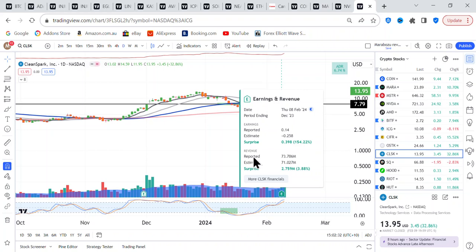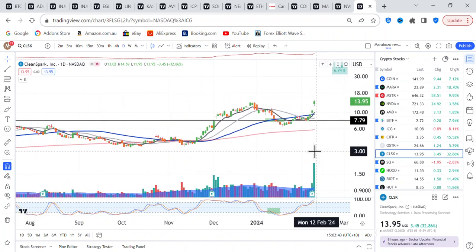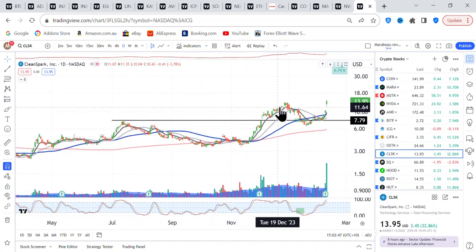That's fantastic. The estimate here was 71 million, and it was reported at 73 million and some, so we've got 3.88% on the revenue, which is fantastic. No wonder this has popped up so much. But let's just have a quick look at what this is. We've got a base here. Previous resistance, bang, breakthrough, find support.